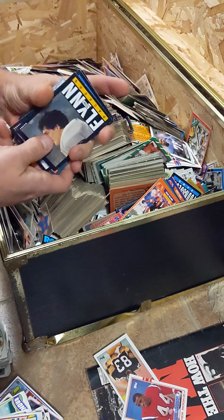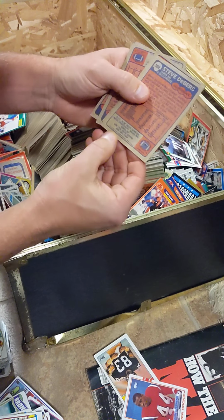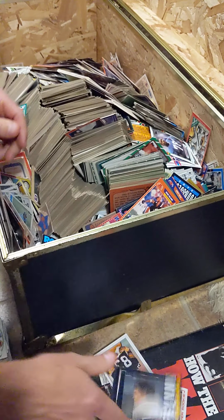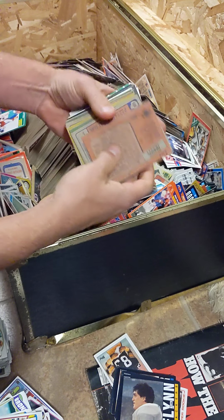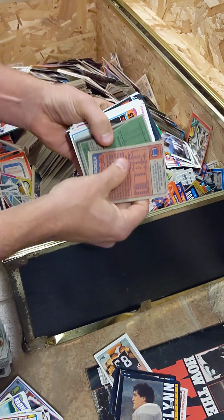Let's see, these are, I think, '84 is the date on those. '85, something like that. So those aren't really the ones I'm looking for. I'm basically looking for anything before 1980, just trying to judge by the back or the front.